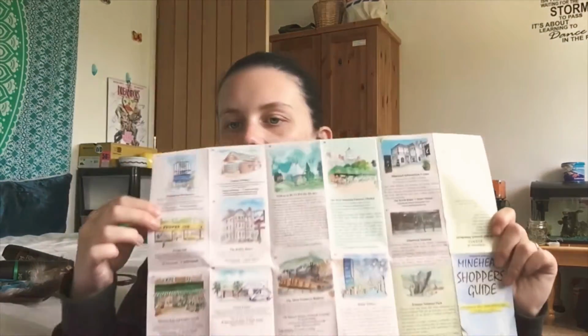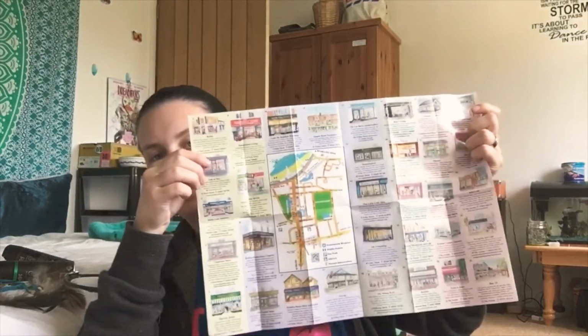We didn't end up using it while we were away, but it'll be good if we go back to Minehead. So yeah, that's always handy. And I quite like leaflets, to be fair, I'm quite a leaflet person, so yeah.